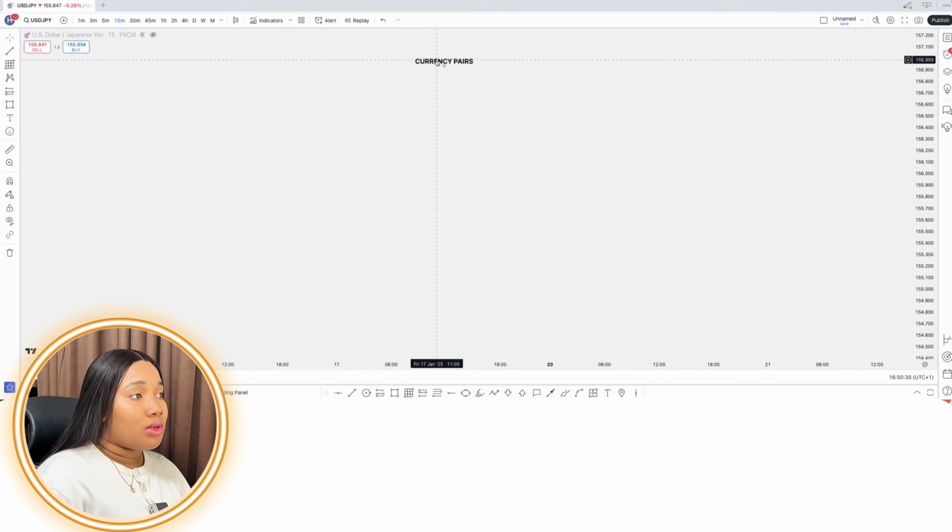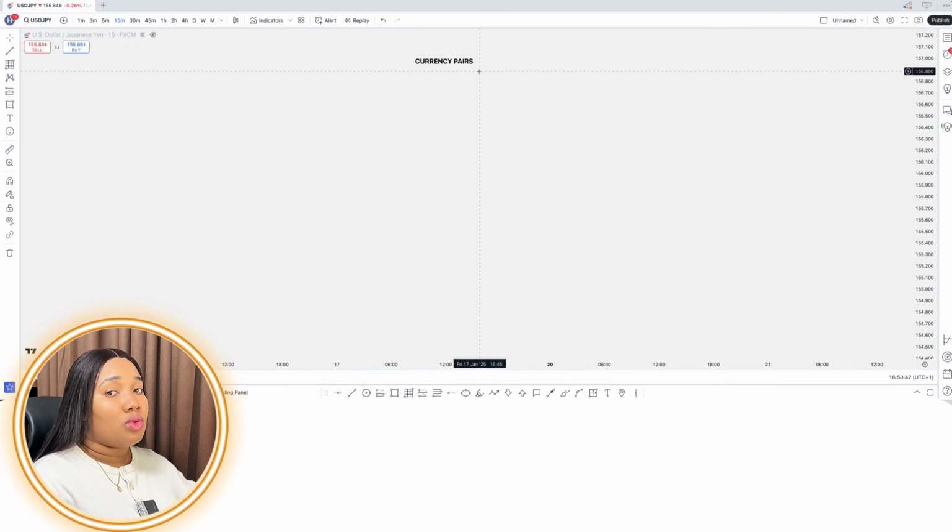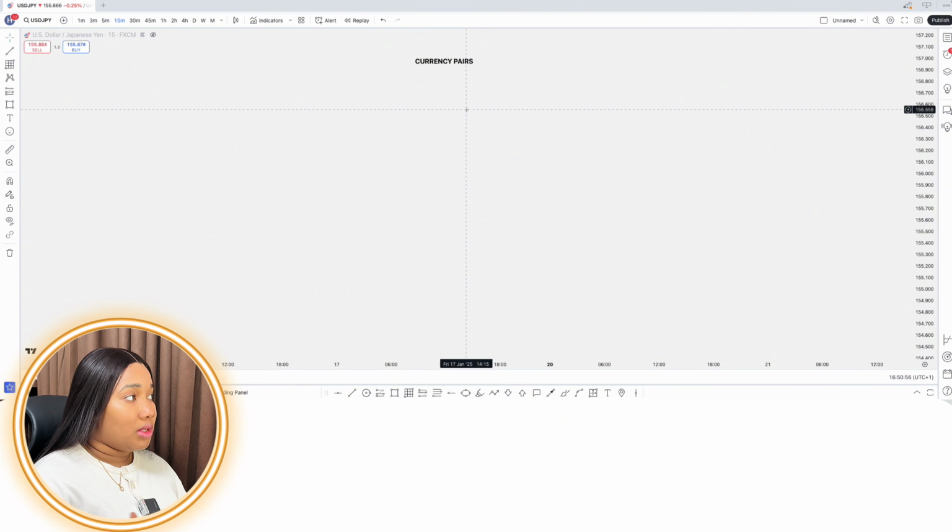So we're going to start with currency pairs. When trading Forex, you are literally speculating on two currencies. You are buying and selling two currencies, and thus the currency pairs. So there are also other branches of trading, but we are just going to focus on Forex trading. So like I stated earlier, if you're trading Forex, what you're going to focus on is speculating on two currencies, whether one will buy or the other will sell.